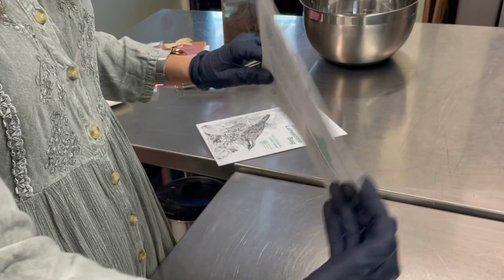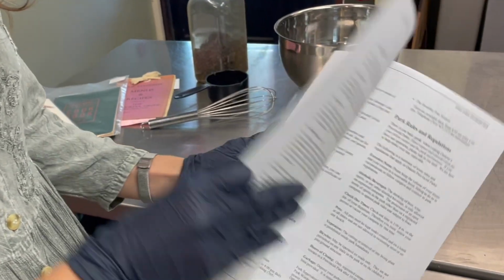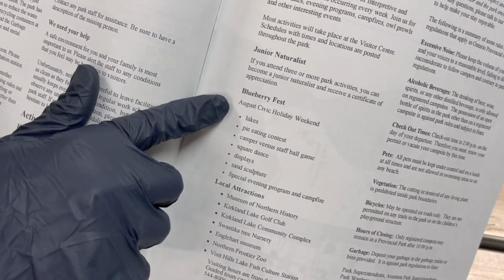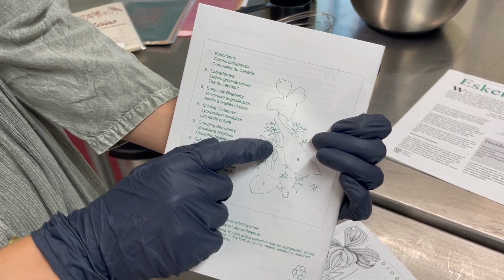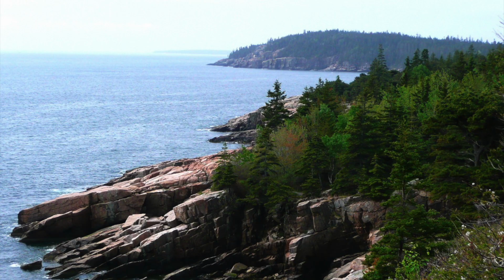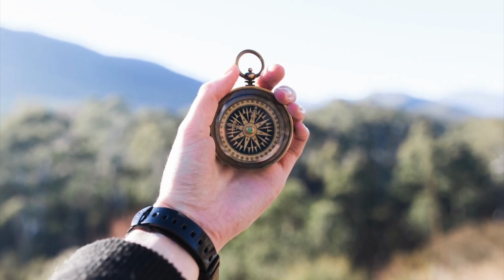In our collection, we have these reversible bilingual tourist brochures for Esker Park that boast of their walking trails, fishing spots, and campsites, and of course their annual Blueberry Fest. Some even feature a plant guide section that shows you how to identify the blueberry bushes. The park sits right on the edge of the border between the Arctic and Atlantic watersheds at an area called the Height of the Land. This point is where the rivers flow north rather than south.